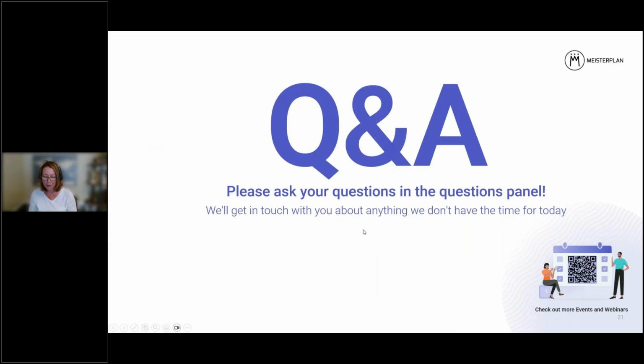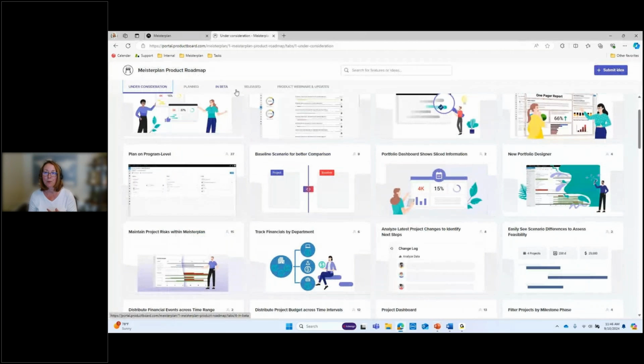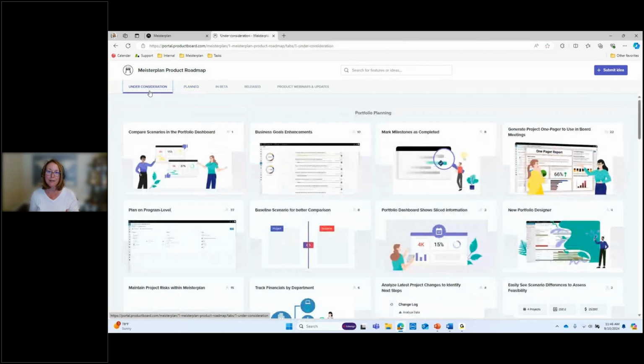One other thing before I open up Q&A. As a reminder, please add any questions to the Q&A section. I want to show you the area of our roadmap that's under consideration. And of course, you can see what's planned and what's already been released. But why I bring this up is there's a lot of great features being considered here, and our product team listens to you guys. Your vote counts.